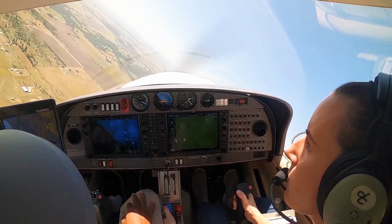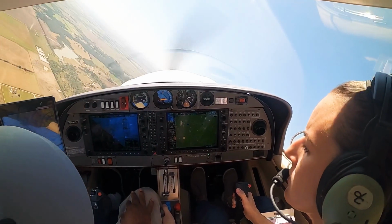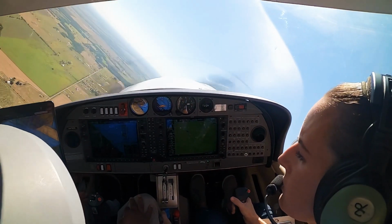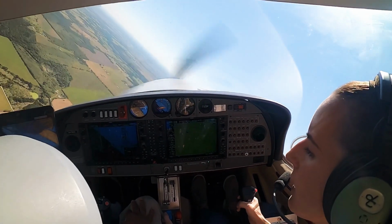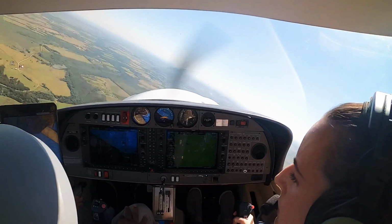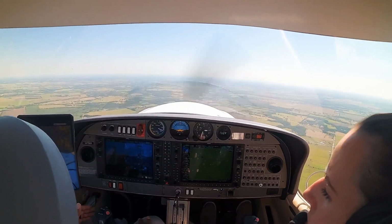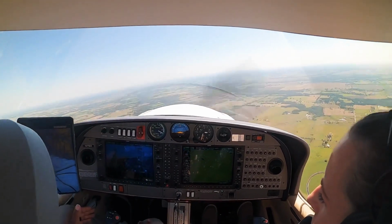Oh, I need more back pressure if you can't tell. There we go. You feel your butt sinking in the seat? Oh, yeah. That is what we are looking for. And I'm going to slowly roll out here. Back at 2,500, 90 knots, and my heading. We'll go to the right.